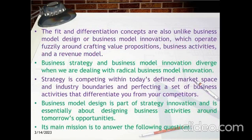The fit and differentiation concepts are also unlike business model design or business model innovation, which operate fuzzily around crafting value propositions, business activities, and a revenue model. Business strategy and business model innovation diverge when we are dealing with radical business model innovation. Strategy is competing within today's defined market space and industry boundaries and perfecting a set of business activities that differentiate you from your competitors. Business model design is part of strategy innovation and is essentially about designing business activities around tomorrow's opportunities. Its main mission is to answer the following questions.